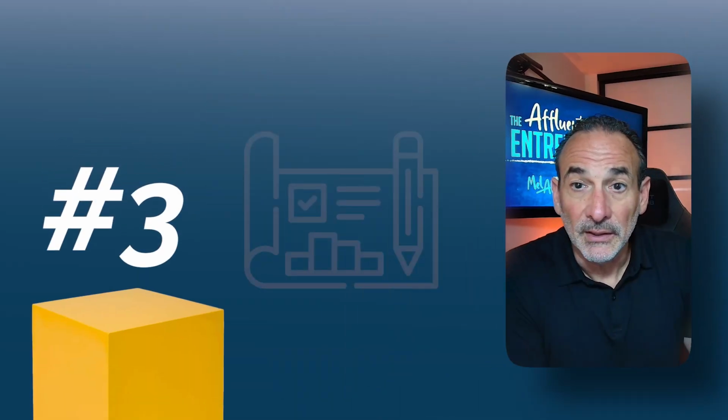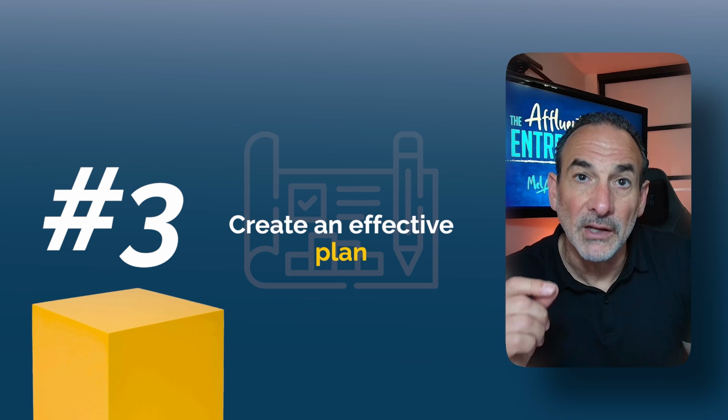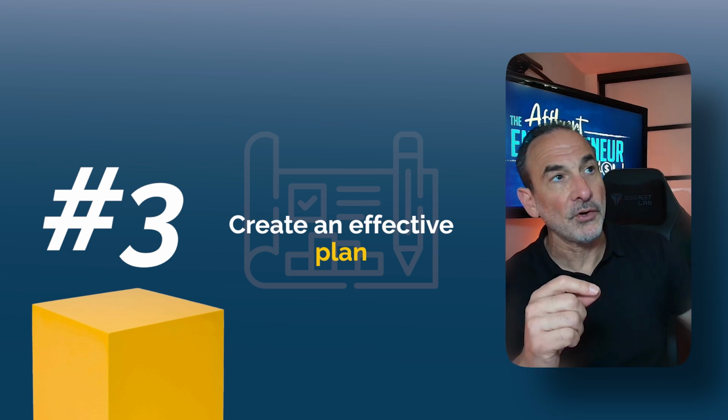Step 3 is I want you to create an effective plan. You now know your situation. You now know where you want to go. Create the plan to make it happen. What are we going to do? What accounts am I going to have? How am I going to do this? How much money is going to go to the high yield savings account? How much money is going to go towards the formula? How much money is going to go towards debt?